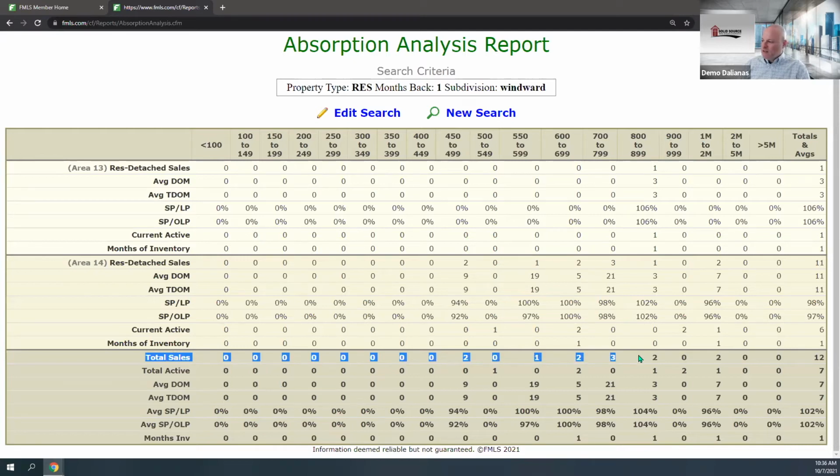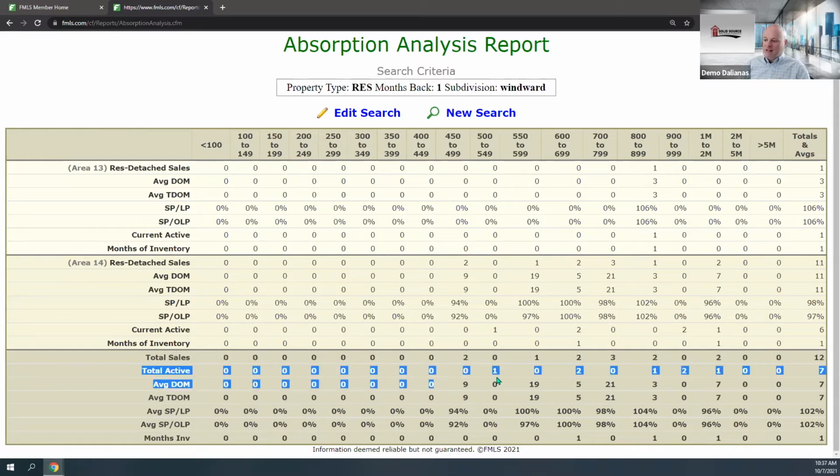Total sales. So that's an easy one, right? We've got 12 total sales in the last 1 month in Windward for residential detached properties. That's all that means. So we've got 12 sold. Total active down here at the end, 7. So there's 7 total active properties. Average days on market for all of these price points, 7. So you're already starting to see the picture here, right? 7 properties for sale, 7 days on the market, probably going to get chewed up pretty quick in this market.